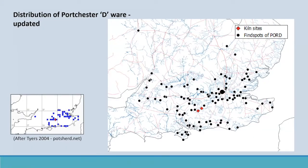So you can see that there is a much wider spread across southern England. I've plotted the two kilns, Overwey and Kingsley. And this is just a simple distribution map. It's showing the Roman road network and the river system. So it does look quite busy, but the dots can easily show that we've got a much wider spread than was previously thought.